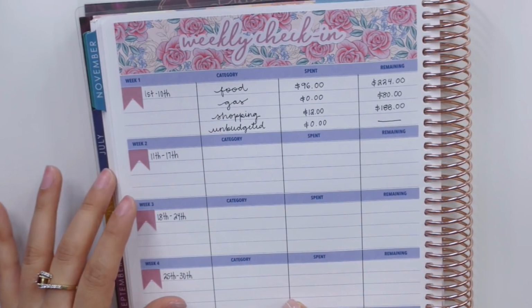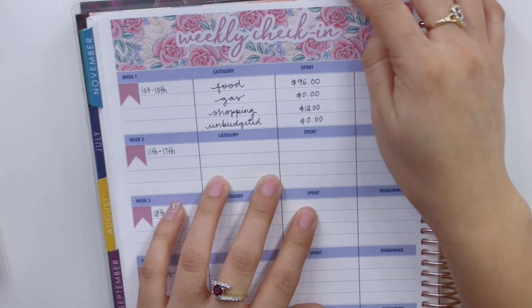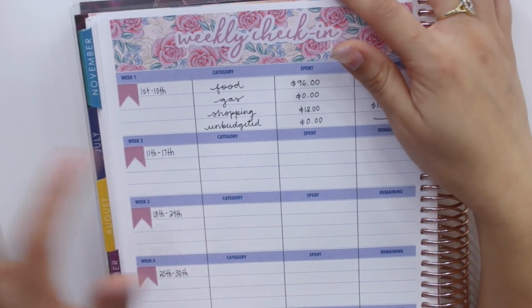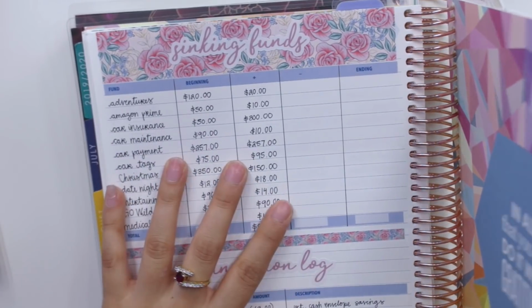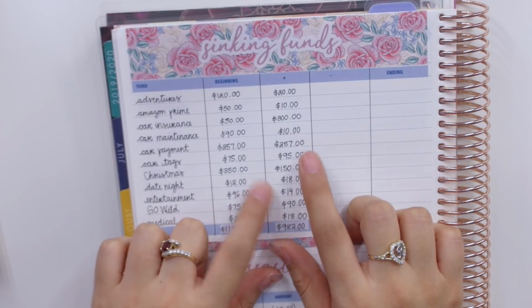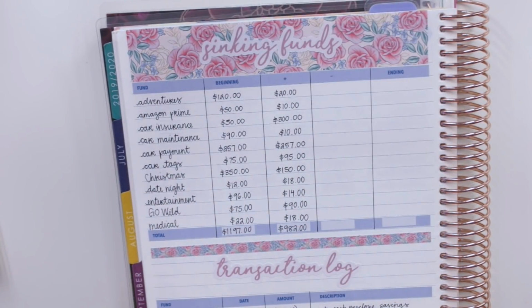Now I'm quickly going to show you guys my sinking funds as well as my variable income spending, just because I do like to show you guys pretty much everything that I have in my spreads. I want to show you guys my sinking fund spread, especially because, as I mentioned in my October budget results video that went up on Saturday, I was able to save $69 from my cash envelopes from last month.